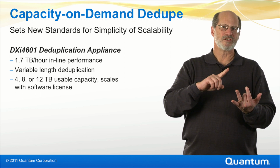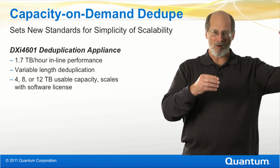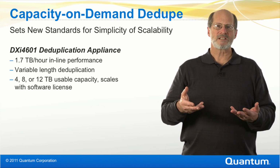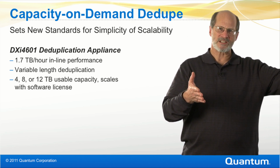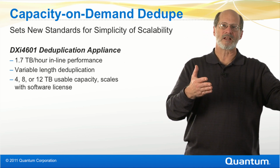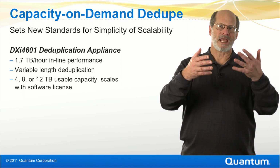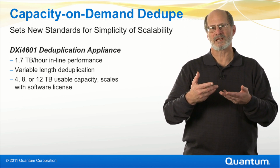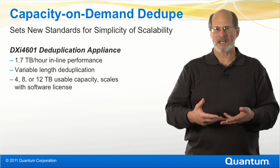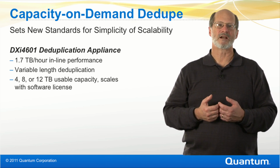There's no re-racking, there's no changing configurations, there's no moving of data from one place to another, because all the data from every job gets deduplicated against all of the others. And the performance is consistently high. You've got a full 1.7 terabytes an hour of performance going into the box, and you can restore data out at the same speed. So you've got high performance, and you scale not by adding hardware, but simply by licensing the capacity as you need it. So it's a very exciting alternative to growing data, especially in small and medium sites that are uncertain about how much capacity they're going to need.